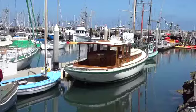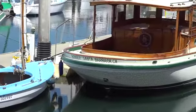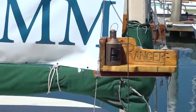We are outside Santa Barbara Maritime Museum, and I understand you have a boat, an actual boat in the harbor. Absolutely. So can you explain to us what is that about? Yeah, so we have the Ranger. It is a 1917 sport fishing boat. It's the first sport fishing yacht built on the West Coast.